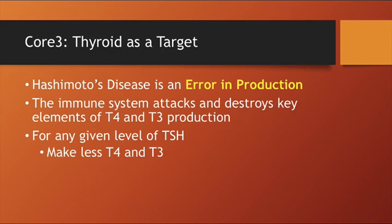Now, with the thyroid as a target, we said Hashimoto's disease is an error in production, because we get antibodies to and destruction of key elements of T4 and T3 production, including destroying the follicular cells themselves, so that for any given level of TSH output from the pituitary gland, you're going to make less T4 and less T3 hormones. And this is why, because of this inverse relationship, as your T4 levels go down, your TSH levels go up. So for everyone with the Hashimoto's process, there is a critical threshold where you just don't have enough cells and capacity to make T4, and your pituitary says, I need to try to get more production, so it makes more and more TSH. So TSH goes up, which is the diagnostic criteria that you've reached that third stage, that third phase. Right? But it's that inverse relationship. For any given level of TSH, you make less T4 and less T3 because you're destroying production capacity.